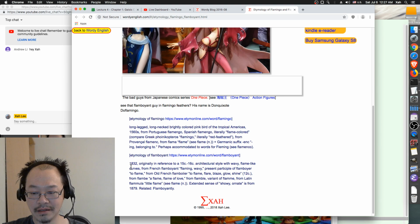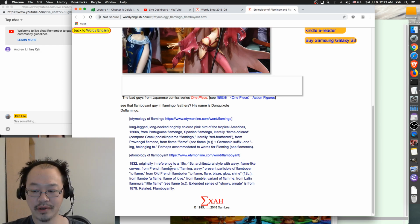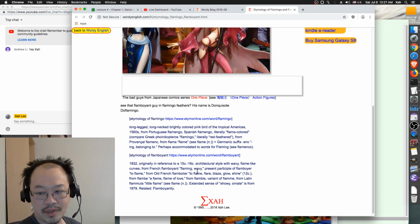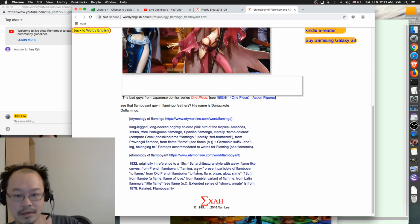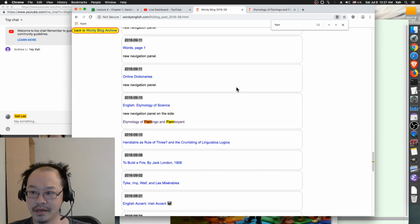Flamboyant, 1832, originally in reference to a 15th to 16th century architectural style with wavy flame-like curves. From French flamboyant, flaming, wavy. So basically they all came from the word flame, fire. So that's interesting, flamingo and flamboyant.